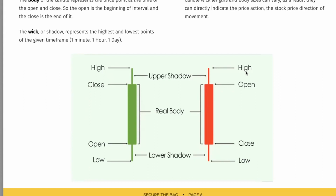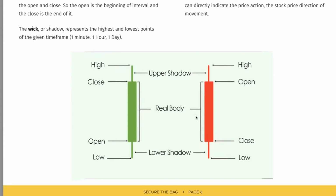Okay. The reason why I want to focus on candlesticks is because this is called a candlestick. Now, the reason why I want to focus on this is because this is your actual price action. And when you get good at being able to read these, they will tell a story. And I'm going to break that story down today.